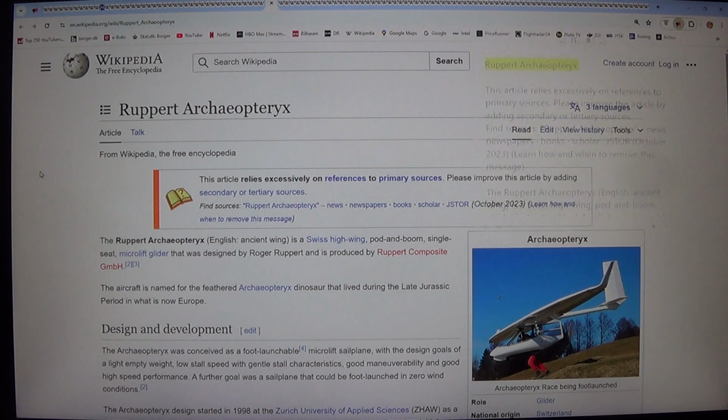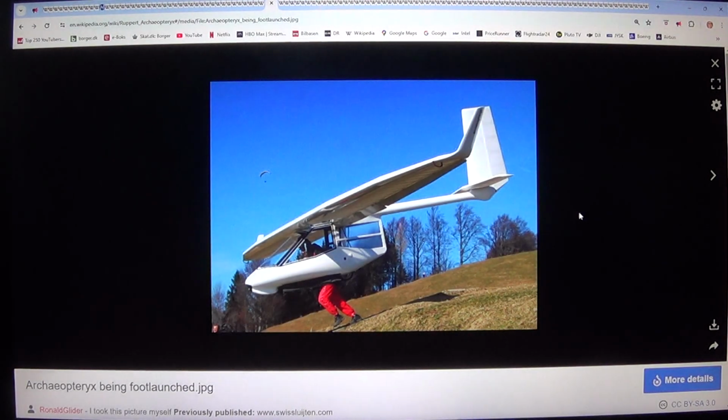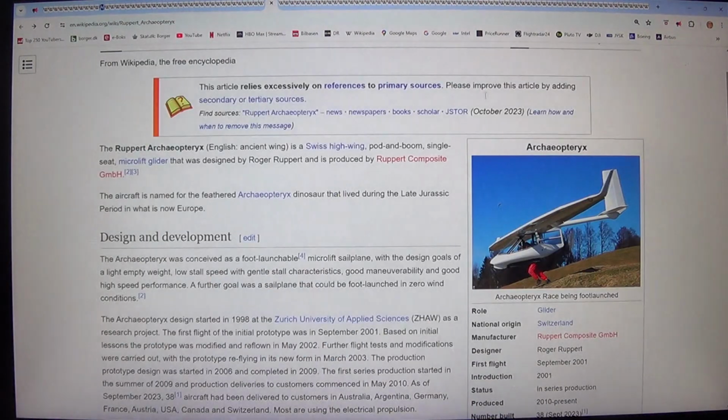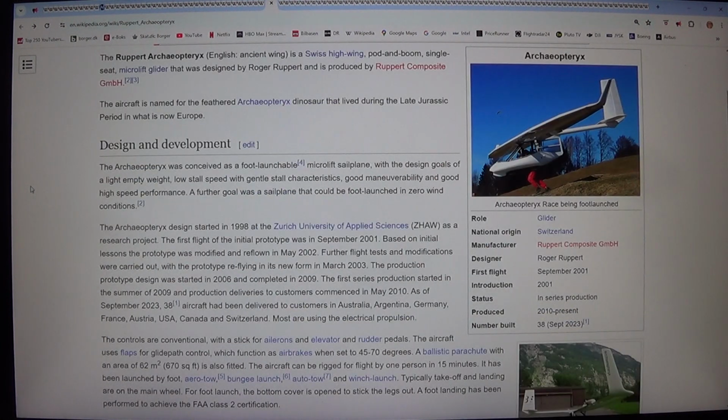Ruppert Archaeopteryx. This article relies excessively on references to primary sources. Please improve this article by adding secondary or tertiary sources. Find sources: Ruppert Archaeopteryx, News, Newspapers, Books, Scholar, October 2023. Learn how and when to remove this message.